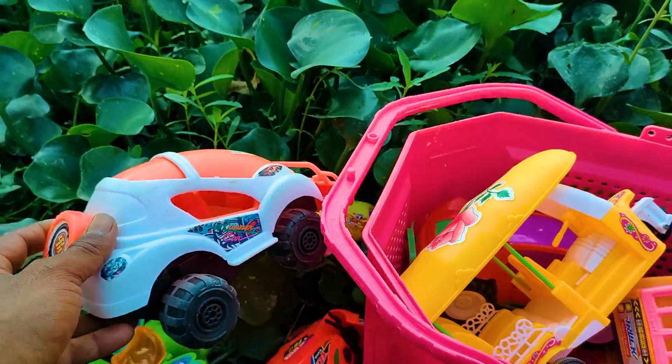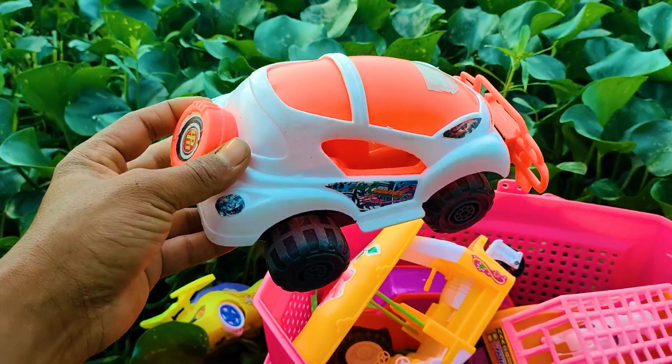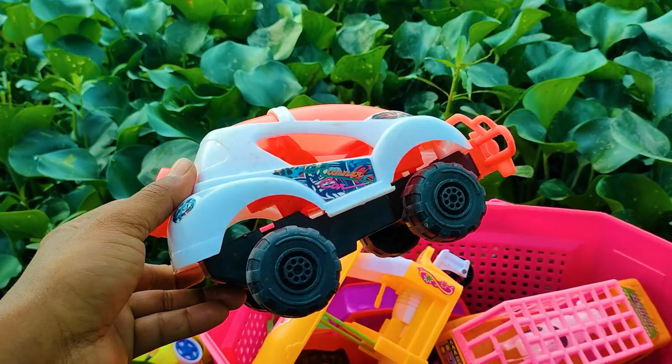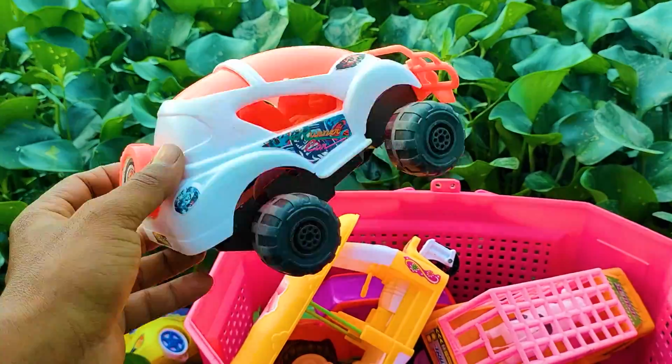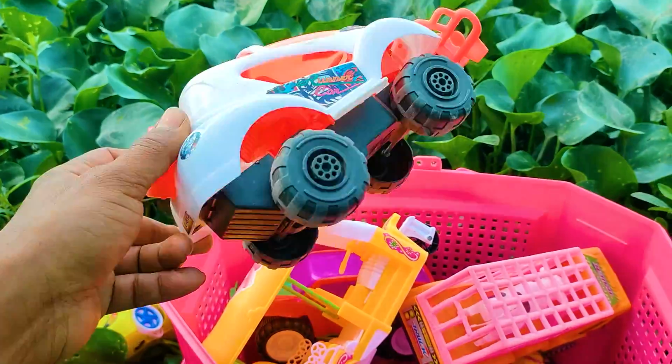Oh, this is a cartoony runner car. See friend, this is a very nice red, black and white color combination. This runner car is very powerful.